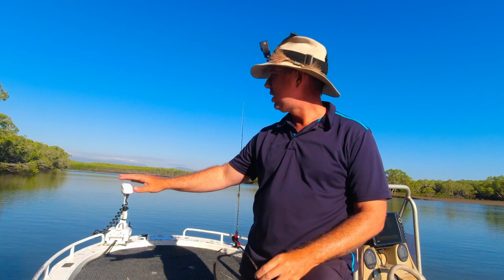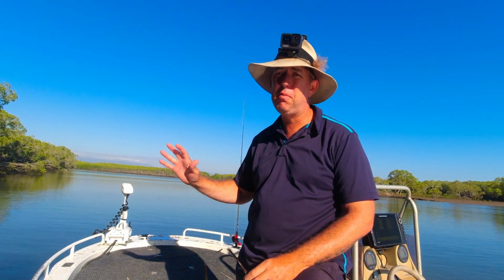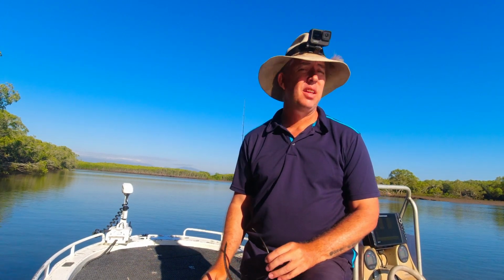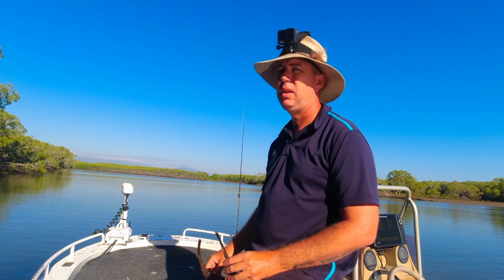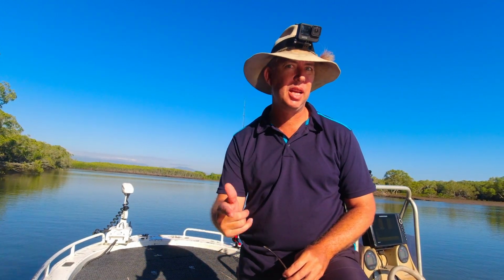Right, just went along this bank, guys. Got a little underground snag and had about, maybe five barras sitting on it. Not too big, but we're going to have a go. And we'll see if we can catch these guys, because they look pretty close together, so it should be easy to target, I think. So, right in front of me, I'll get the Xeric onto them. Got the silver one on, and we'll see how we go.